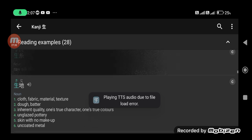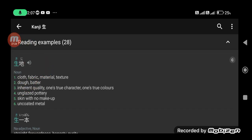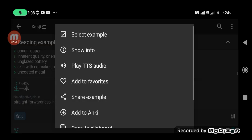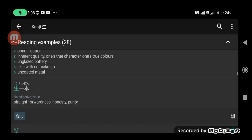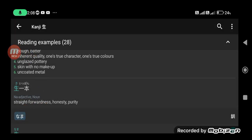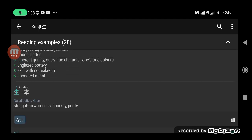Kiji. The others are just other definitions derived from context, just like dough or butter or skin with no makeup. They're just derived meanings from situational context. Okay. Kiippon, 生一本. Straightforwardness. And take note, it's a na adjective. Kiippon na hito means a straightforward person. 生一本. Kiippon na hito, or kiippon na komento, a straightforward comment.